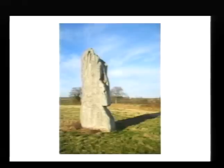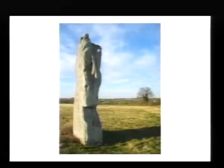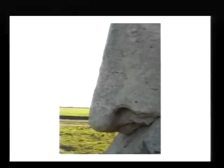John Michell wrote, "The eye is naturally inclined to anthropomorphize." And when I look at this menhir, and I'm sure you can as well, you can see a giant face there. It's a slightly Disney face, but if we can see forms suggested by natural shapes, then the ancients could too. And there's a lot of evidence to suggest that sites and stones were chosen because of this. Because the spirits in the stones may still be visible to the careful observer.